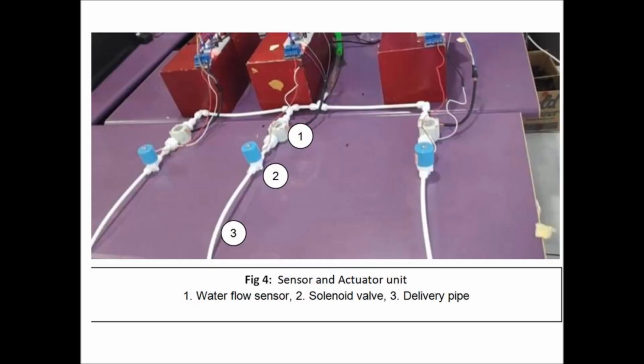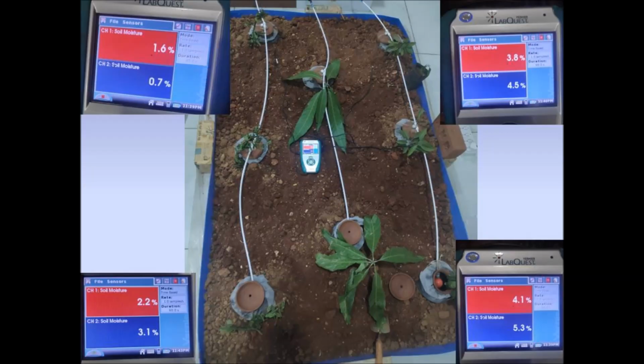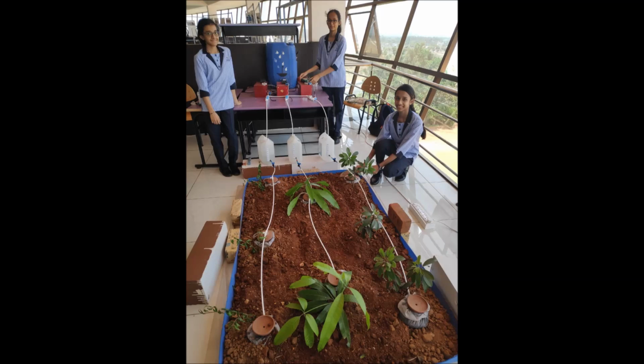An IoT system that distributes water to different tanks for irrigation based on the need of the crop by using the data calculated by the app.